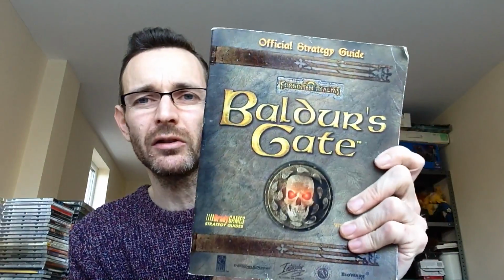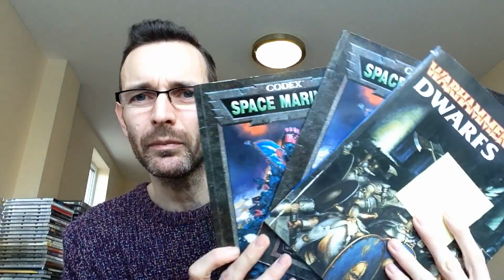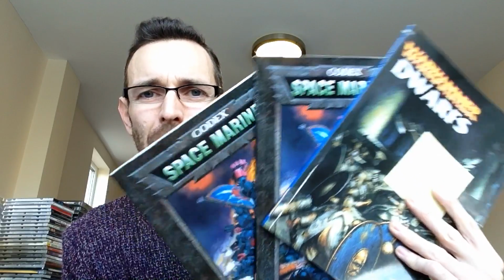I also bought these 4 books. There's one which is a Baldur's Gate Strategy Guide. I know the games sell well and I figured the strategy guide had to be worth £1. It's not great, to be honest. I should get £5 back on it. And then I always pick these up. These Warhammer books. 2 of the same ones there, which is odd. Codex Space Marines and a Dwarves one. Not a lot of value in these. I should get £4 back roughly on each. I tried to get them for 50p, but they were £1. So anyway, that was those.